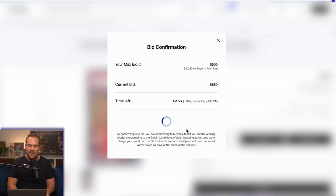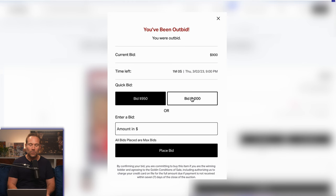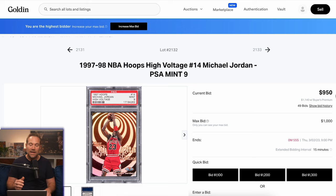I have already been outbid. Let me go ahead and raise my bid to $1,000. That would be $1,200 with buyer's premium. Currently, even though I bid $1,000 as my max, $950 is what it currently registered me at. I didn't have to go all the way up to my max yet. That's $1,140 with buyer's premium. That would be a really good deal on that card. I hope that holds up.